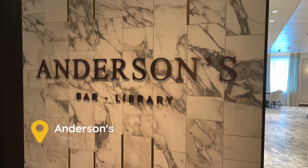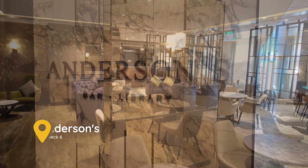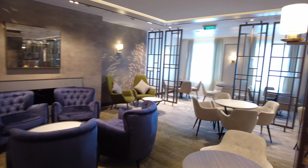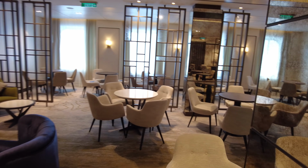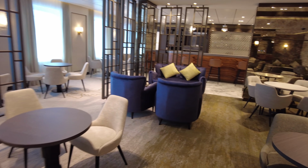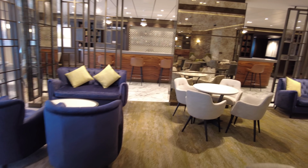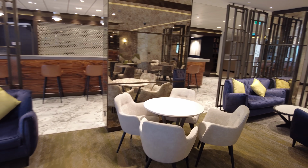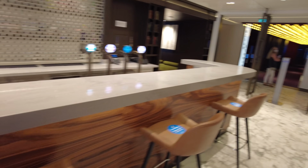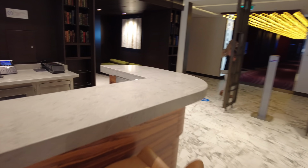So we've also got Anderson's Bar. We didn't actually go into Anderson's Bar in the evening, but what you can see is it's a lovely cosy environment. It's also got a library attached to it, and it's where they do the distilling. So they have their own onboard Maribel gin, in conjunction with Salcombe Distillery. All of the venues aboard Iona feel really nice and light, which is fantastic.